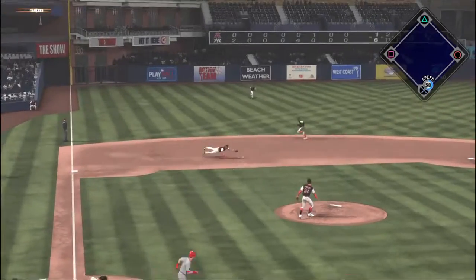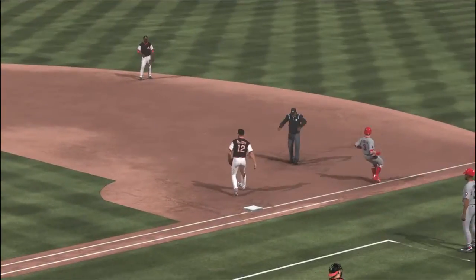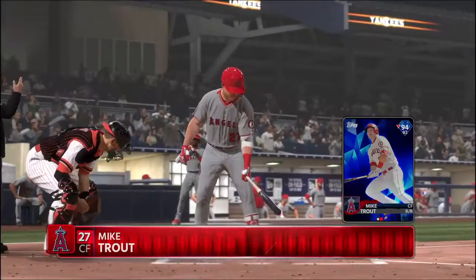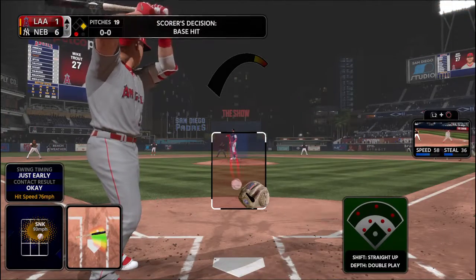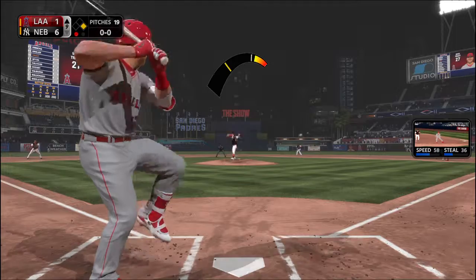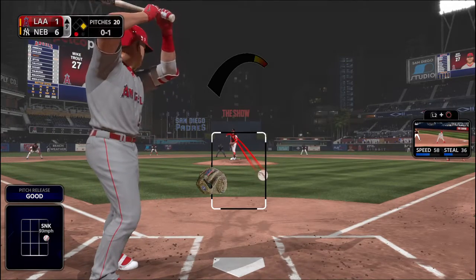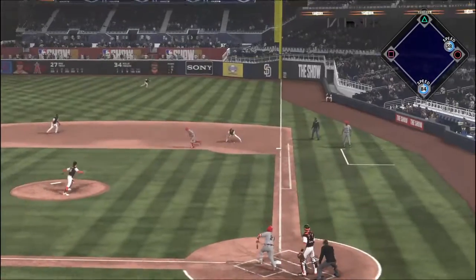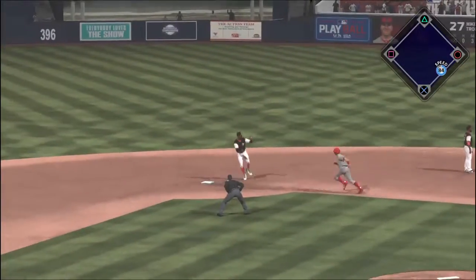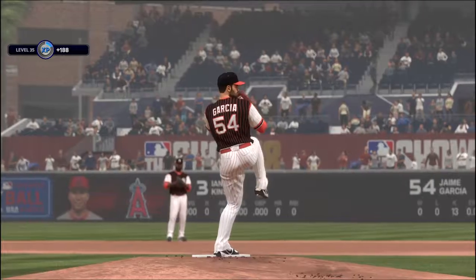To short. Backhanded. Throw won't be in time as he reaches first. Here's the center fielder, Mike Trout. No hits in 3 tries so far. He's struck out once. Drops in a strike to start the at-bat, 0-1. Drilled to first. There's one. On to first, and he rolls a double play ball to end it here as this ball game is over.